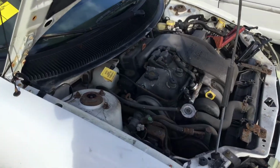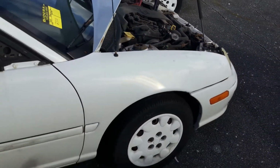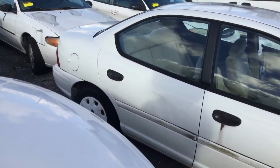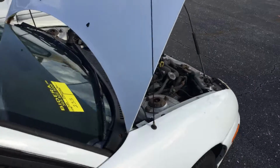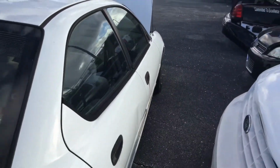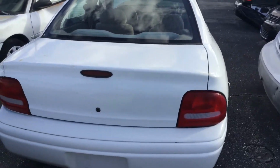The transmission engages. The AC is not cold. This one does have AC. The body is straight. Passenger rear door is dented. The roof is peeling. The paint looks fair. The roof is dented and peeling.